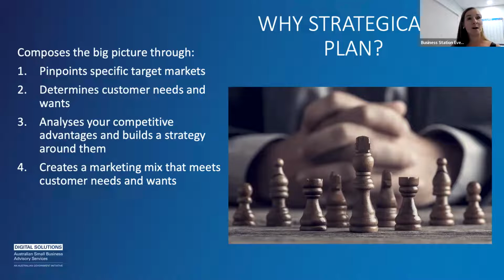It also allows you to analyze your competitive advantages, and then you can build a marketing strategy around what makes your business differ and stand out from others. And the last point there is that you can create a marketing mix that meets your customer needs and wants. So that's a really key thing. You need to make sure that you're always meeting your customers' needs and wants through how you're communicating to them.